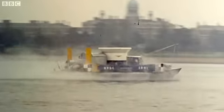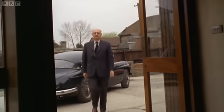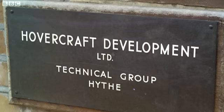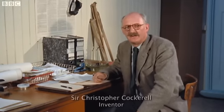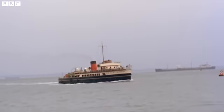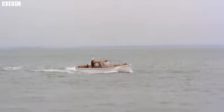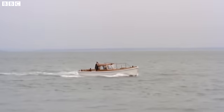Hovercraft shook the world when it made its first public appearance. And for the inventor, ex-boat builder Christopher Cockerell, part of a dream had come true. I started working on the idea in my boatyard on the Norfolk Broads. Messing about with boats soon made me think that there must be some less wasteful way than just pushing them through the water. A motorboat creates a lot of wash, and this all represents power going to waste.